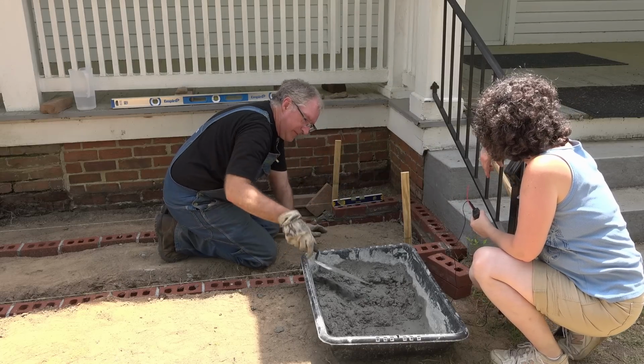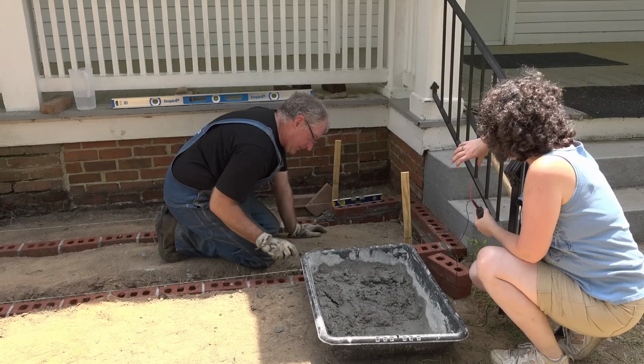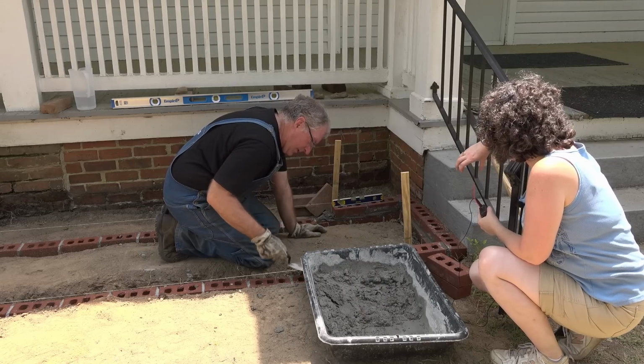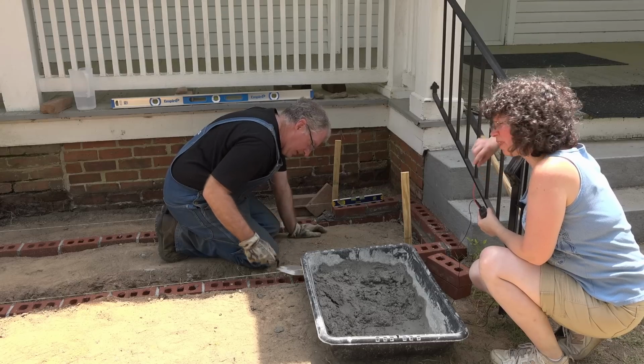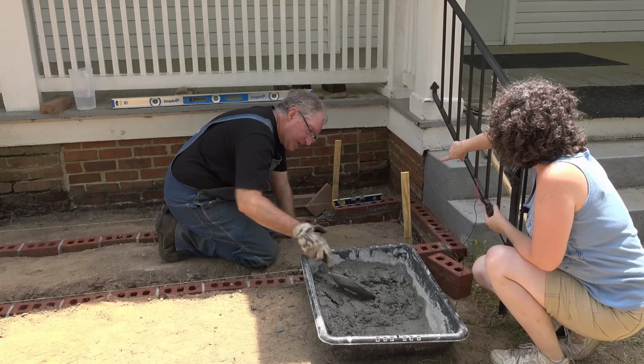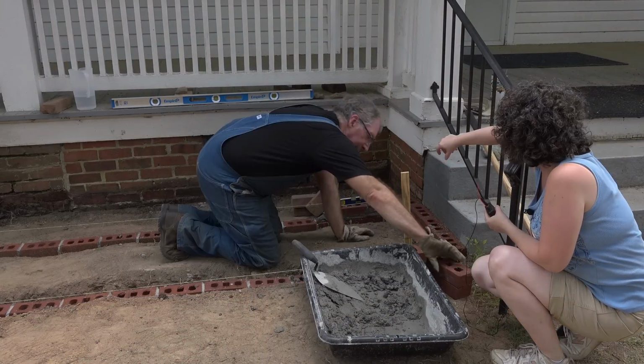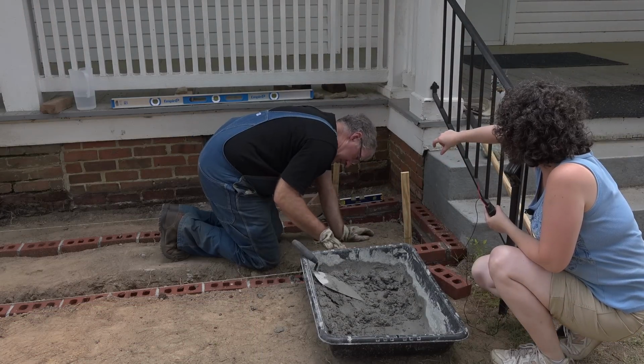It's a lot of stress because this is going to be able to be seen, and we need to get it as level as possible without adding too much mortar. And you can see over there on the other side, there's quite a bit of mortar there. It's not level yet. We'll have to wait for the next row to level it out.